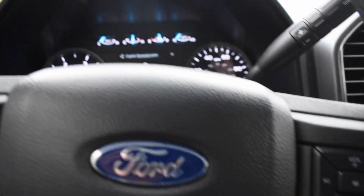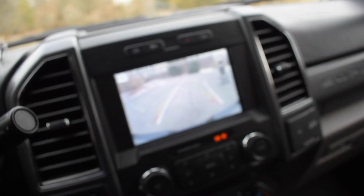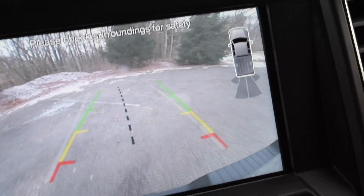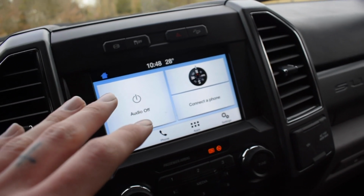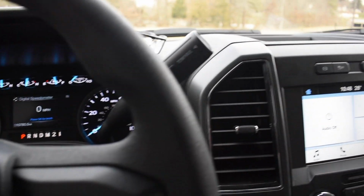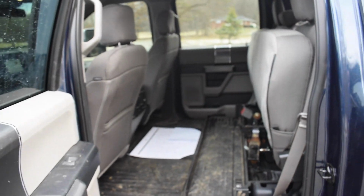Let's start this thing up real quick. This thing actually has a really nice backup camera as well, just like my Chevy does. It also has parking sensors, so once you start to get too close, it's going to warn you and tell you where you're backing up too close and about to hit something. Now, it would be nice to have all the other camera features. You could use the backup camera to hook up to a conventional trailer, but it would be nice to have one for the gooseneck, because you really can't see it unless you're all the way in the back seat. And speaking of the back seat, look at all of this room.